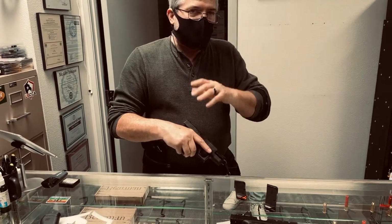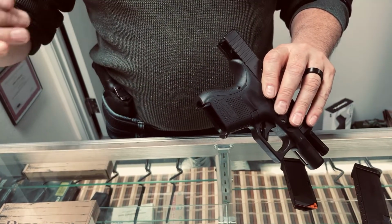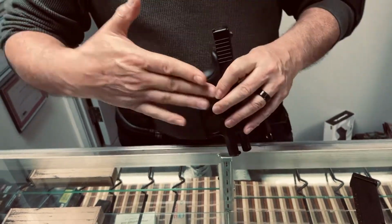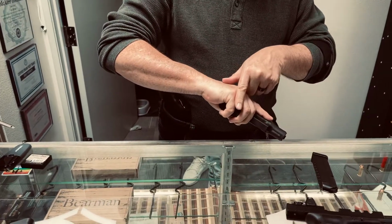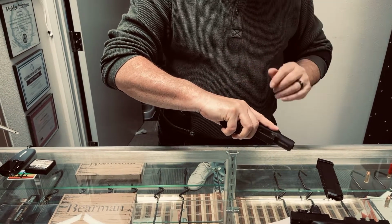The one thing, which I think Damien was addressing earlier, that you really want to be aware of is the balance between concealability and functionality. One of the things you'll find when you're using the flat short mag, which is designed to help it conceal better, is there's no place for your finger to go. This drives some people absolutely crazy. Other people, it doesn't matter. I'm one of the people that it drives absolutely crazy.